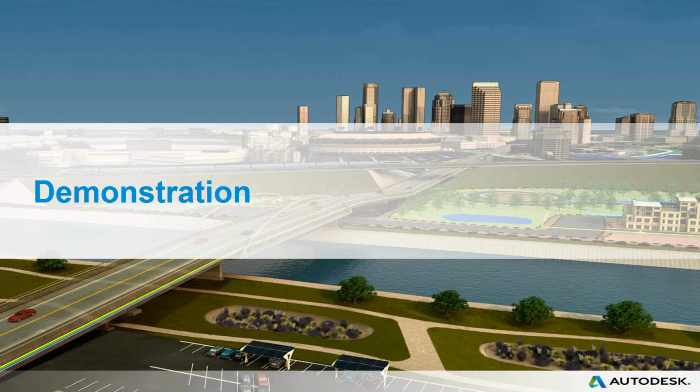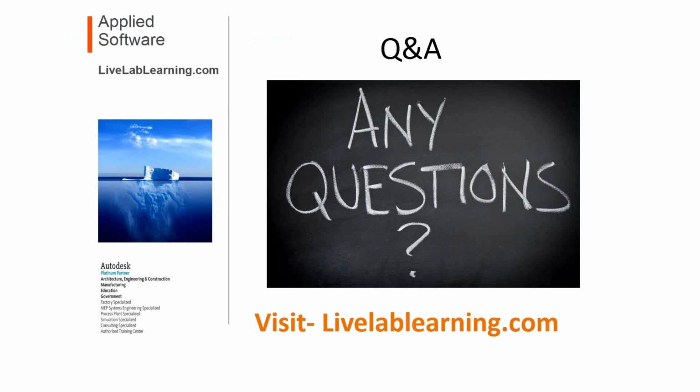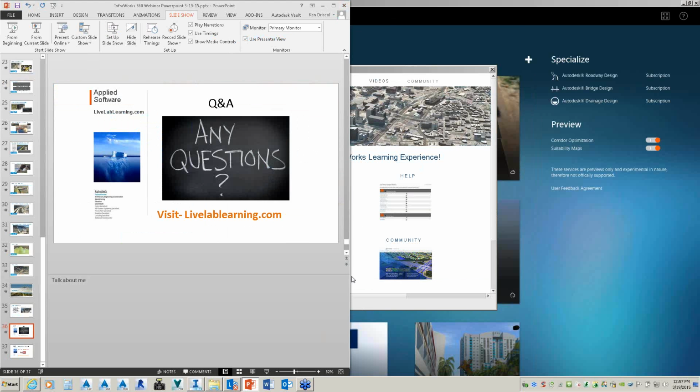So we'll get ready for a demonstration. So again, engineer large-scale preliminary designs, expand project and stakeholder collaboration, extend your design. We will hold questions till the end, but I just want to get into actual InfraWorks. So I'm just going to minimize this, and we'll move this out.